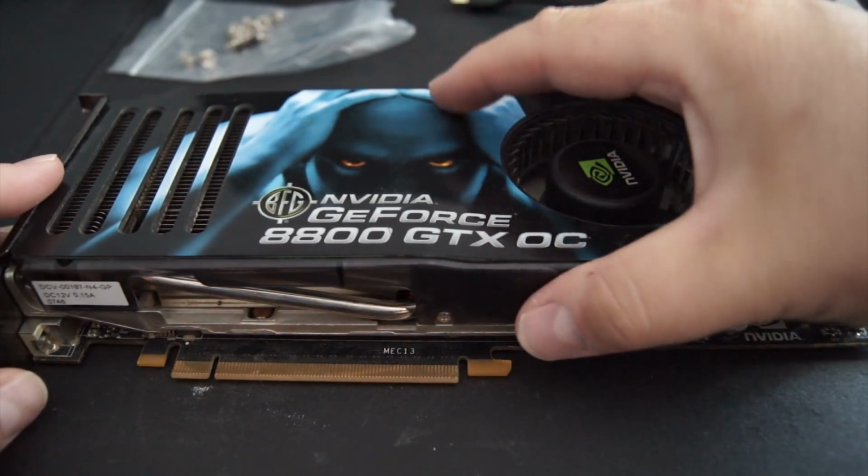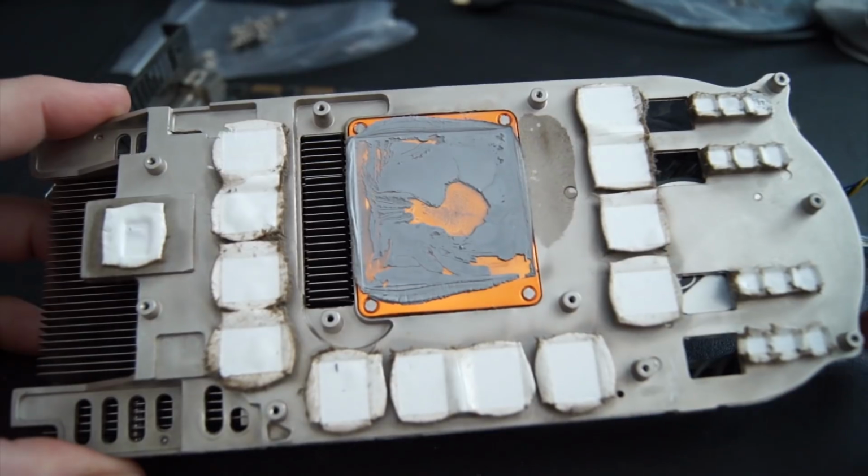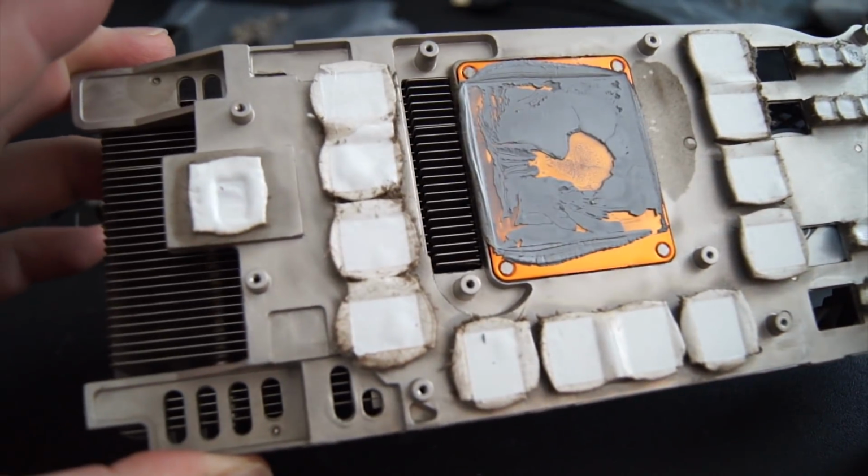Anyway, this card was purchased used and was in decent shape considering its age. There wasn't a lot of dust, and the thermal pads looked pretty good for their age. The tin was dried up, but that was to be expected.